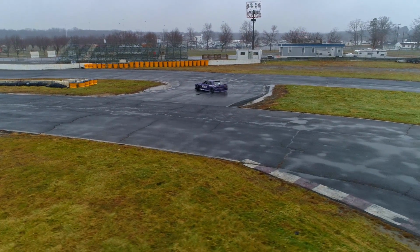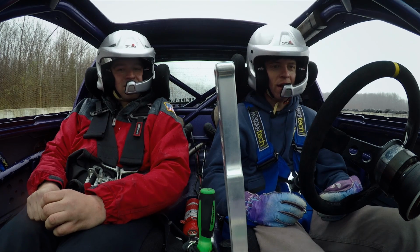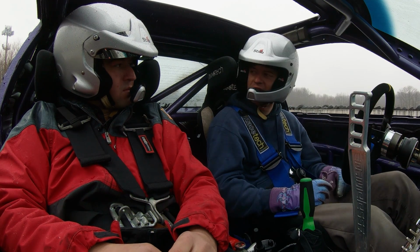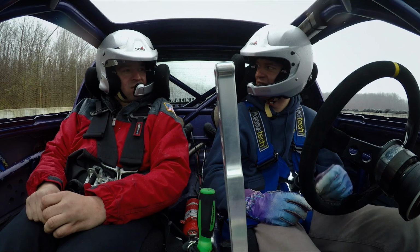Dude, I can't thank you enough for letting me drive this thing. It's unbelievable. I wish it was dry. It's definitely a little bit slow, but I think I did okay. I have an idea though. I know something that might be way more fun in these type of conditions.